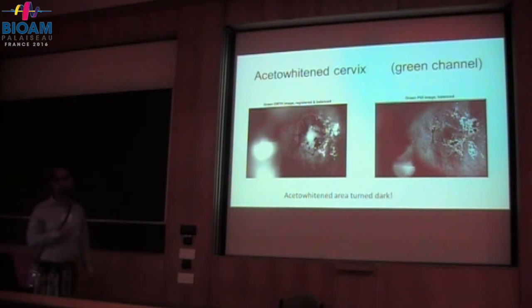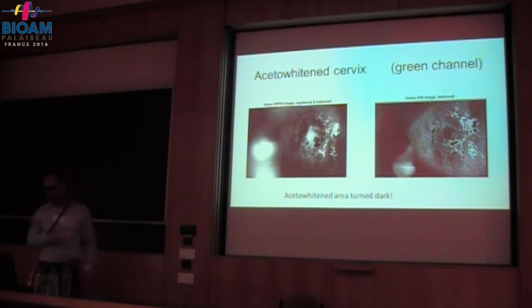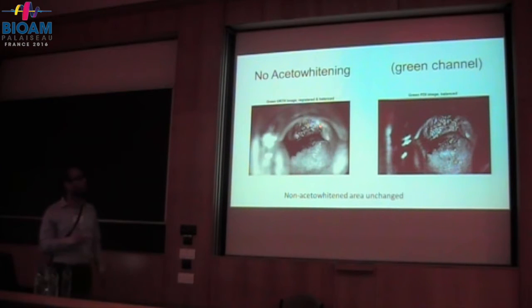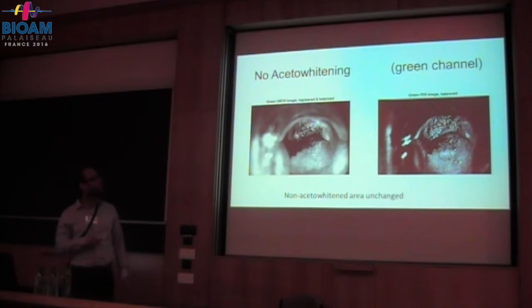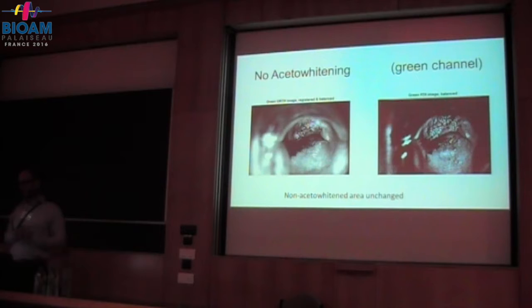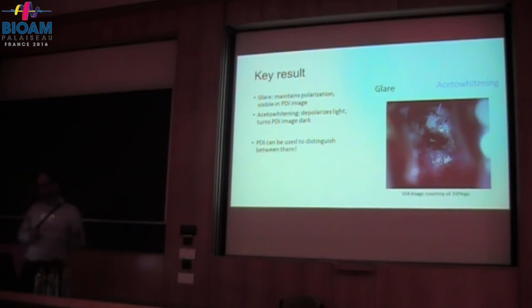So looking at the green channel, this is an image where there was some aceto whitening and some glare, and we see that the glare stayed, but the aceto whitening disappeared. And in contrast, when there was no aceto whitening, the glare stayed. This for us was a very interesting result because aceto whitening and glare are 2 things that our customers in the field are actually struggling to distinguish between. So that is essentially our key result.